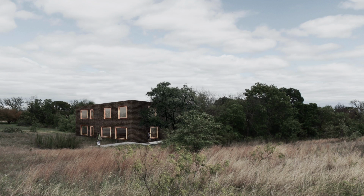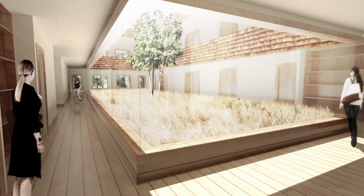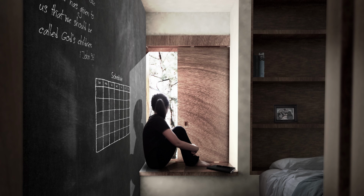home separate from everything else, but very solidly built with very thick, solid walls, giving the people who lived in the house a real sense of protection, of being embraced, of being given a safe place from which to start again.